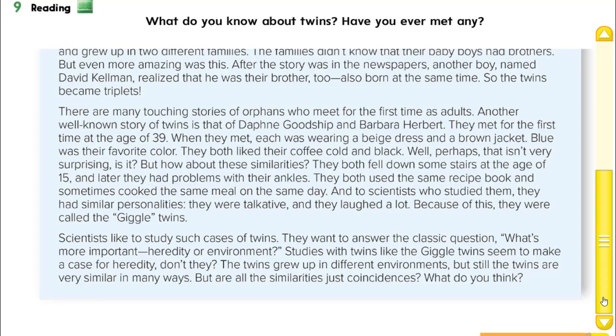Scientists like to study such cases of twins. They want to answer the classic question, what's more important, heredity or environment? Studies with twins like the Giggle Twins seem to make a case for heredity, don't they? The twins grew up in different environments, but still the twins are very similar in many ways. But are all the similarities just coincidences? What do you think?